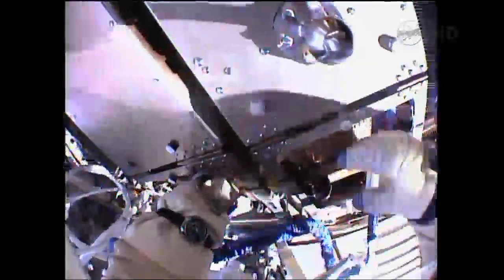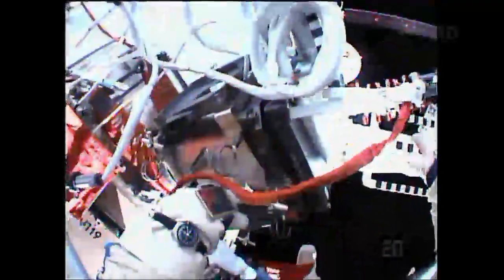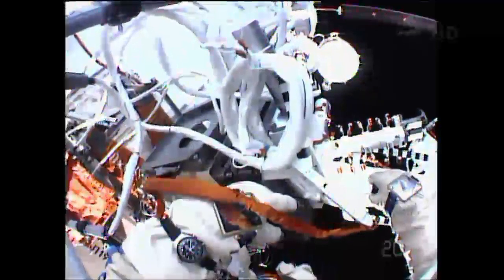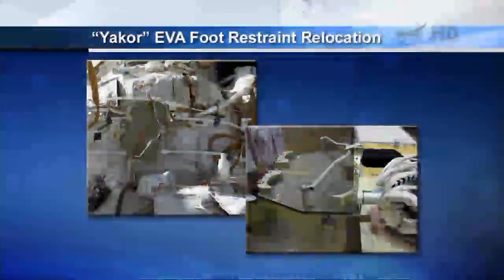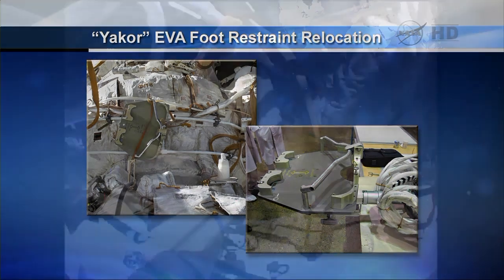Fyodor Yurchikhin has already inspected one of the other two wall antennas at the forward end of Zvezda and tightened down its cover. Once the crew members are complete here, they will move on to remaining tasks, which will include the inspection of the 6th wall antenna and its cover, and then going to get a foot restraint that's located right now on the port side of Zvezda's transfer compartment, the very forward end of Zvezda, the spherical section. They'll remove that foot restraint and relocate it onto the new EVA workstation.